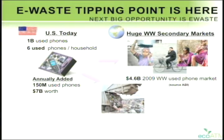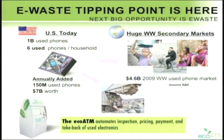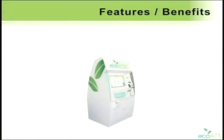How do you stop that cycle, capture those things while they have value, and put them in the hands of people that need them, want them? And so that's what we set out to do, and spent the last couple of years building the ecoATM, which automatically inspects, prices, connects you with the secondary market, and pays the consumer on the spot.